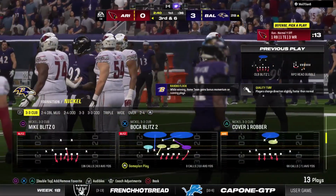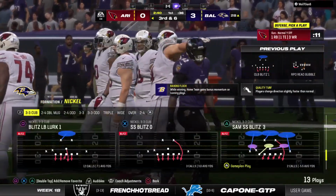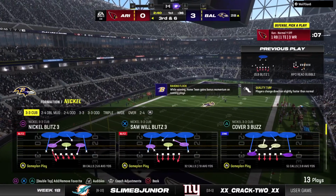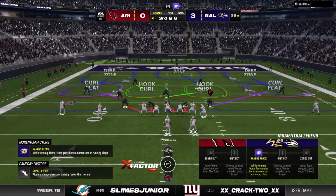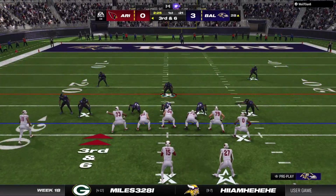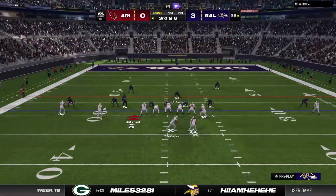A 1-yard gain there following the 3-yard pickup on first down. Brandon, one thing about blitzes, they really confuse offensive linemen at times, and what you have to do is lock in on the guy right in front of you. If you don't, you saw the end result. Defensive tackle ended up making the play.